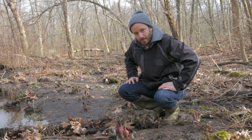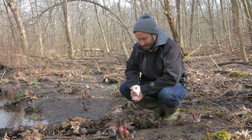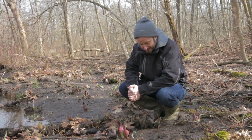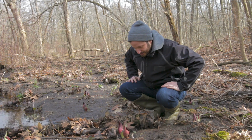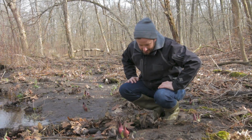This is such an incredible species, and it's so nice to see it doing so well here. In a few more months, it'll throw up large elephant-like leaves, and this whole area will be covered in skunk cabbage. It is beautiful to see, and hopefully we can return someday to witness that ourselves. But I call this one a success, ladies and gentlemen.